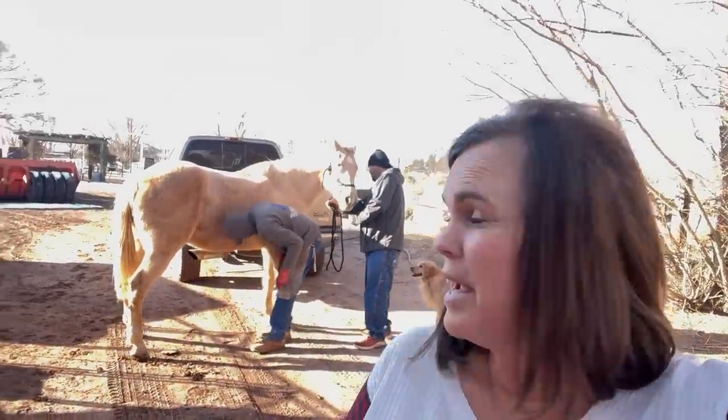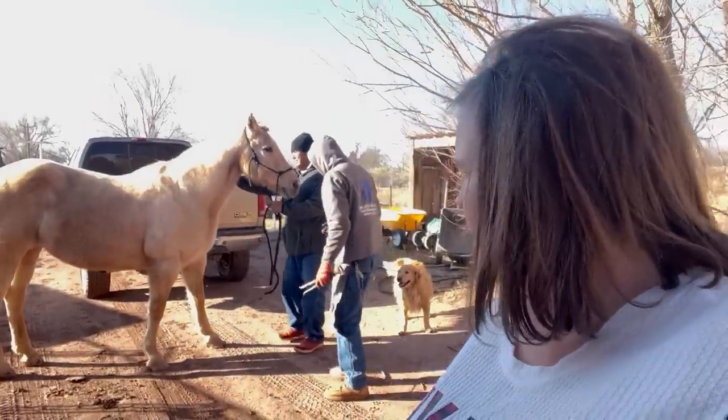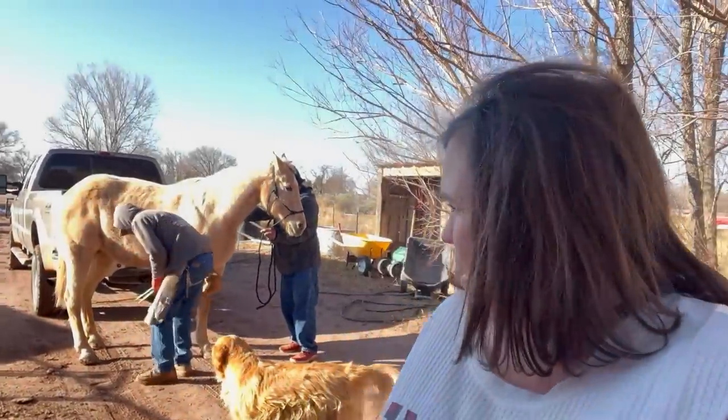Alright. So we continue. Blake tied this horse up and Ray just showed up. So guess what? He's gonna do some trimming on this horse for us. I don't even know the horse's name yet because she is brand new. Is it a gelding or a mare? A mare. She is brand new on the farm. So I'm gonna show you Ray trimming her up today. We are super excited he was able to come today and check her out for us.